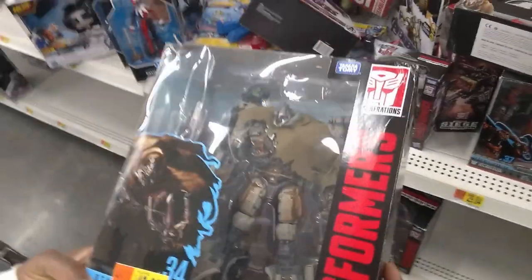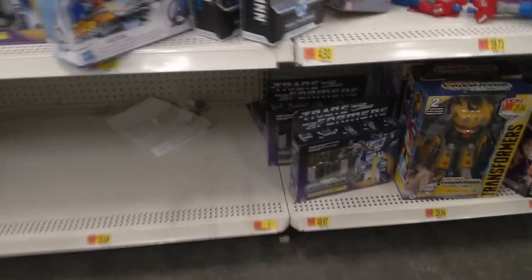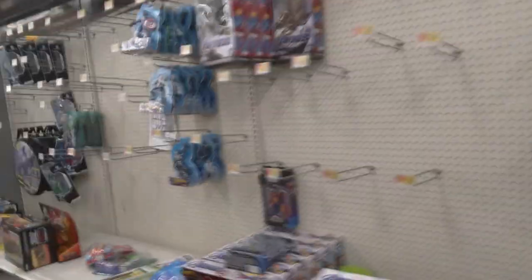It's the movie Megatron. Mm-hmm. Actually, there's a bunch there. Yeah, I'm surprised. Well, people are waiting for the clearance. So, you know, it goes down after the holiday. But yeah, it's a mess up these aisles right now. These are full price, $4.97, I think it was.